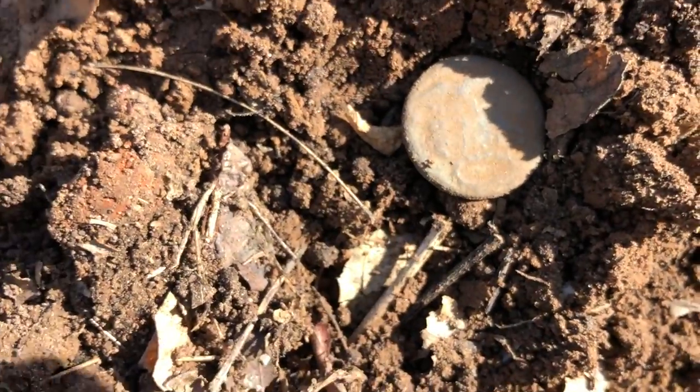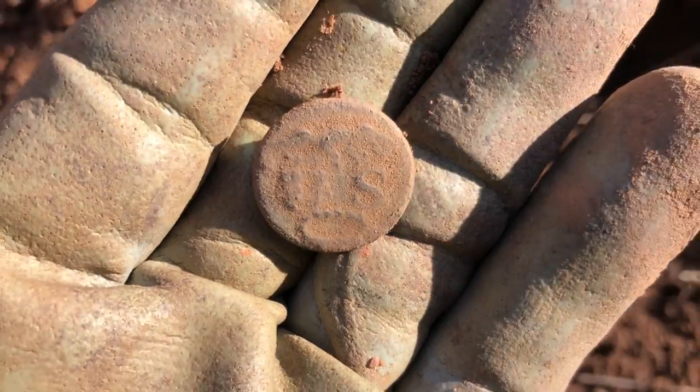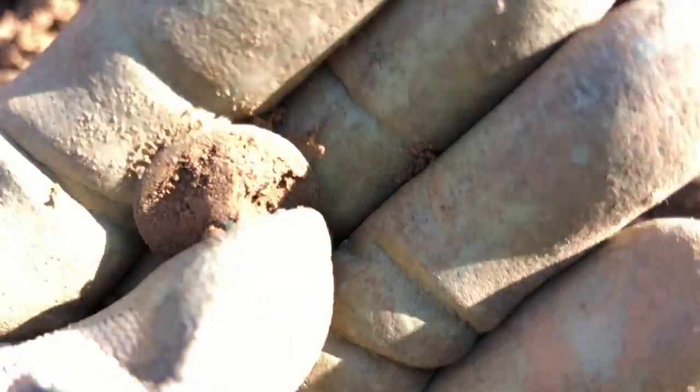I got a good one. Can you see that? Oh my God, no way. That's US on it. Look at that. Oh my God, and I got a shank on the back. Look at that. Oh man, it was faint. The 18 max came through, it was so faint. I mean, it was probably eight and a half inches down.